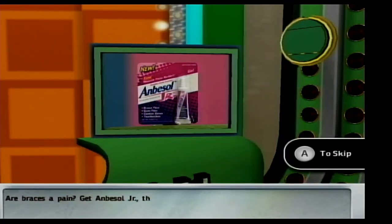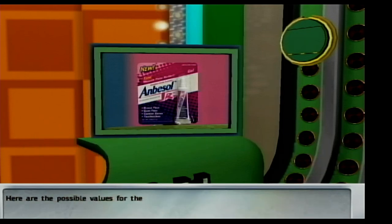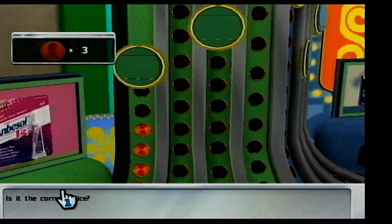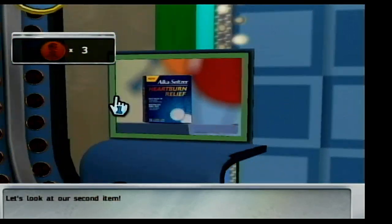Are braces a pain? Get Ambisol Junior, the same on-contact pain relief as Ambisol, but bubblegum flavored. Put it on and the pain is gone. Use only as directed. Here are the possible values for the first item. Which value do you think is the actual retail price? Is it the correct price? Yes, it is. Great. Let's look at our second item.